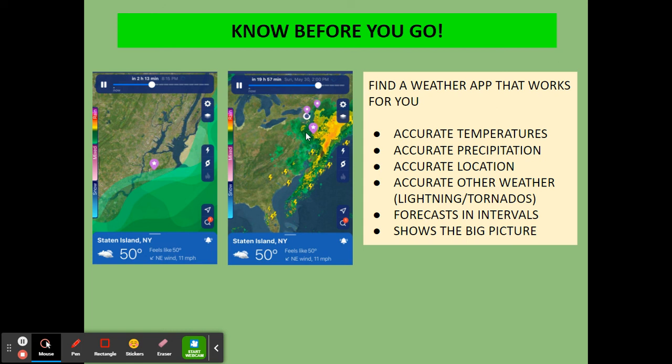Getting the big picture allows you to see what you're going to be driving yourself into, or how long this inclement weather is going to stick around you as you're moving from, I don't know, north to south, for example, or vice versa, or east to west.